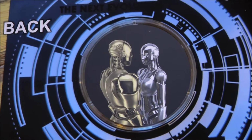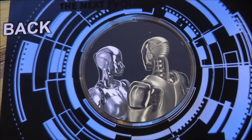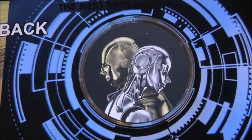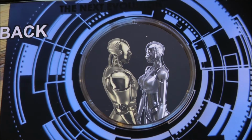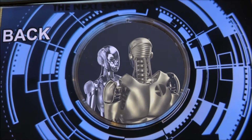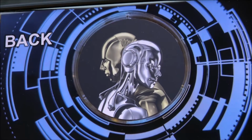Is this the future of our coins? Something that is real, that moves? This is an augmented reality animation of an incredibly cool silver coin that's been produced by the Artisan Coin Company. It's pretty unique and pretty funky, and today we're going to have a good close look at it and see what it's all about.